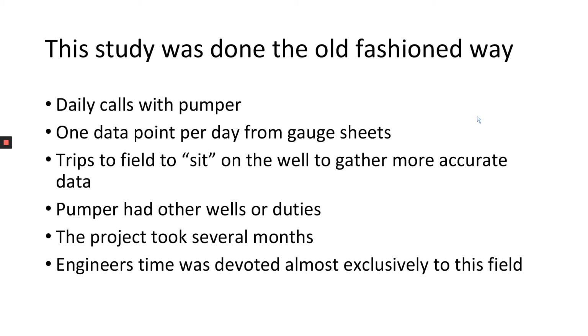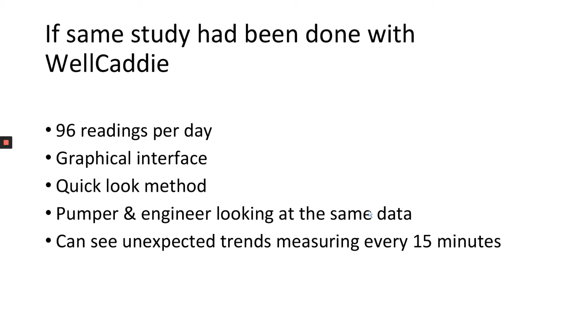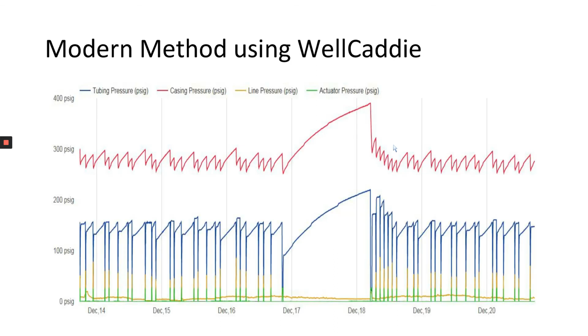You've got to want to drive to Woodward, really more like Buffalo, and sit out on a lease in the middle of July. So I'm going to show you what we've done with WellCaddie. The same method, except you take 96 readings a day, you have a graphical interface, you've got a quick look method, and the pumper and the engineer are looking at the same data, exactly the same data, and you can start seeing unexpected trends.